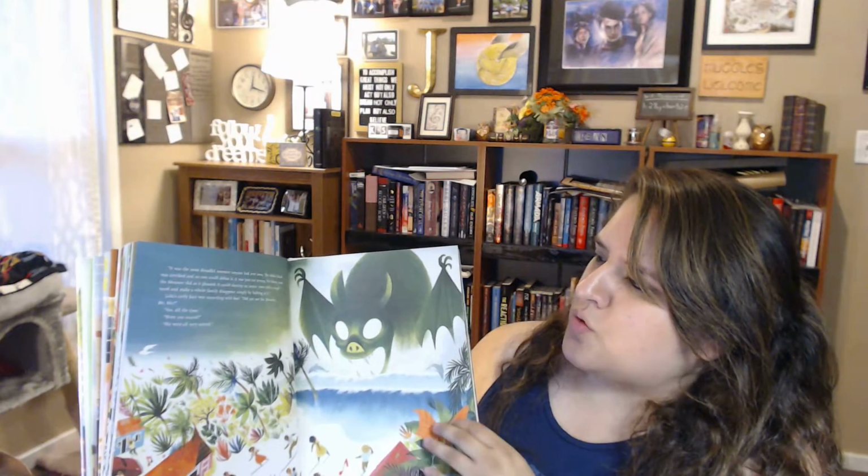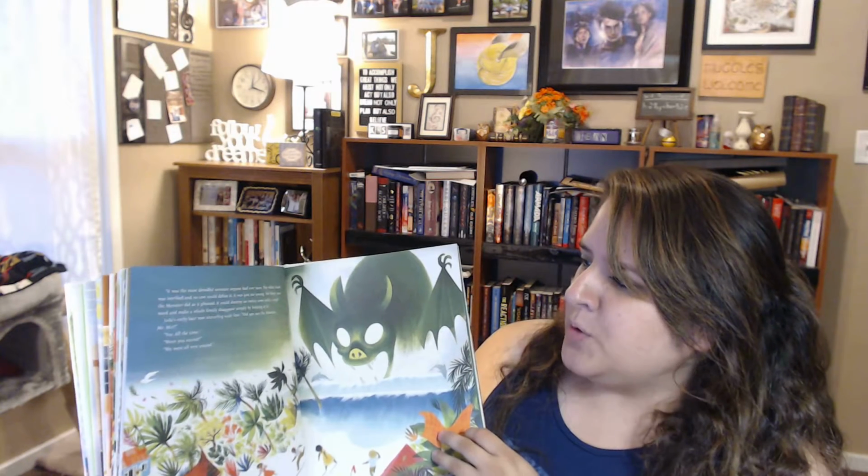It was the most dreadful monster anyone had ever seen. The whole island was terrified, and no one could defeat it. It was just too strong. For 30 years, the monster did as it pleased. It could destroy an entire town with a single word and make a whole family disappear simply by looking at it. Lola's curly hair was slowly uncurling with fear.